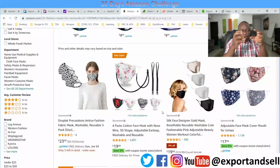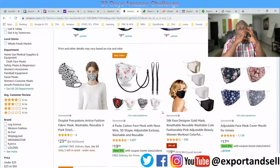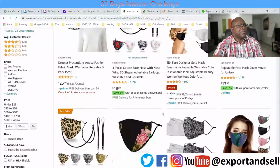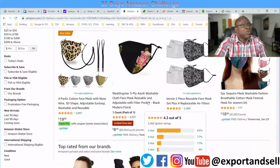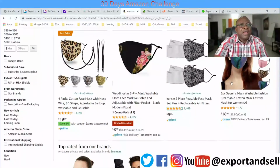You need to be able to come up with a unique concept that will enable you to differentiate yourself. But if you are trying to sell the regular blue clinical type of face mask, you won't make it, because you're going to be competing with very massive companies that have millions of dollars invested in this. So what is it that we are seeing here? Now we are seeing the area that we can go into if you are trying to sell face masks.